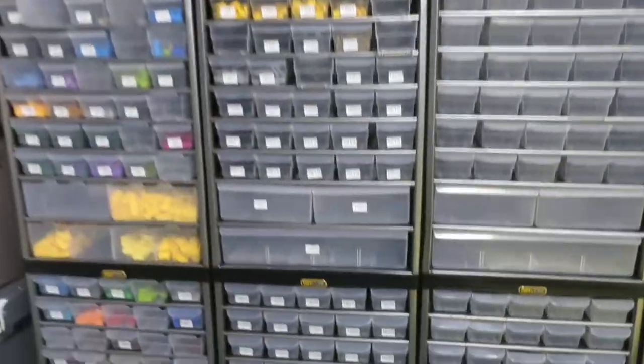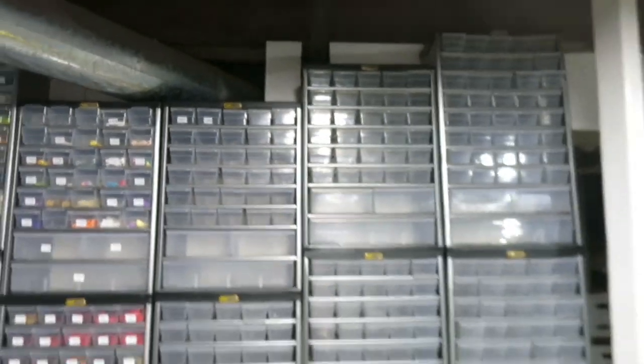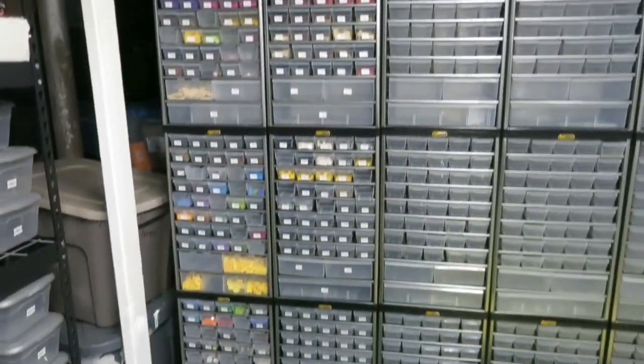Ooh, we won an eBay auction. Yeah. Alright, we're in row 2 here. Got all the way down numbered to the top. We will stop there. Takes a long time to number these things.